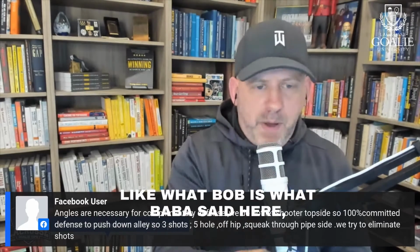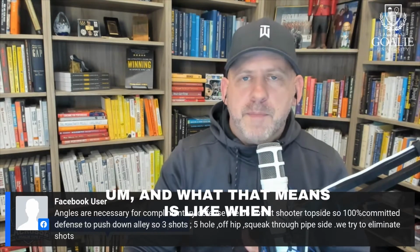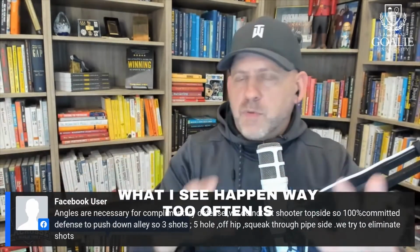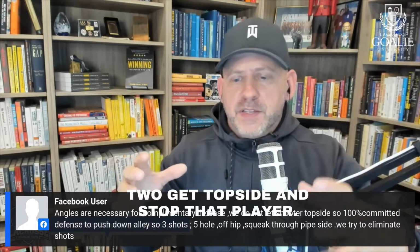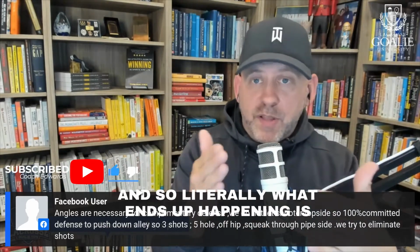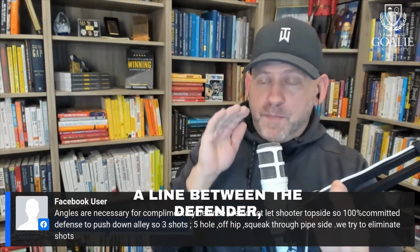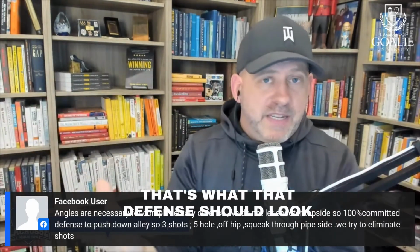Things like what Bob has said here, like not giving topside. And what that means is, this is true for the boys and the girls, when a player comes down to the side, what I see happen way too often is the defender is physically capable of getting topside and stopping that player. Literally it almost looks like the defender is facing the sideline, and you could draw a line between the defender through the ball carrier perpendicular to the sideline. That's what that defense should look like.